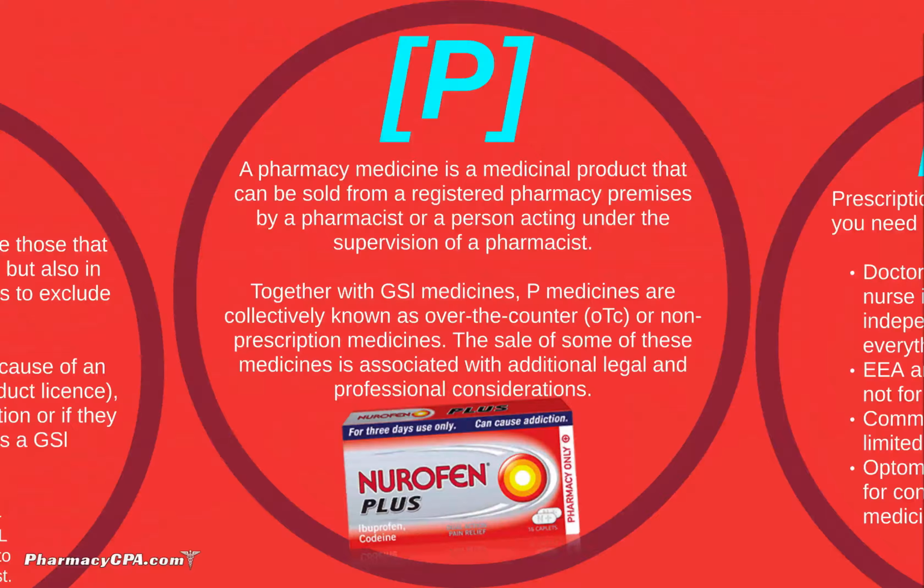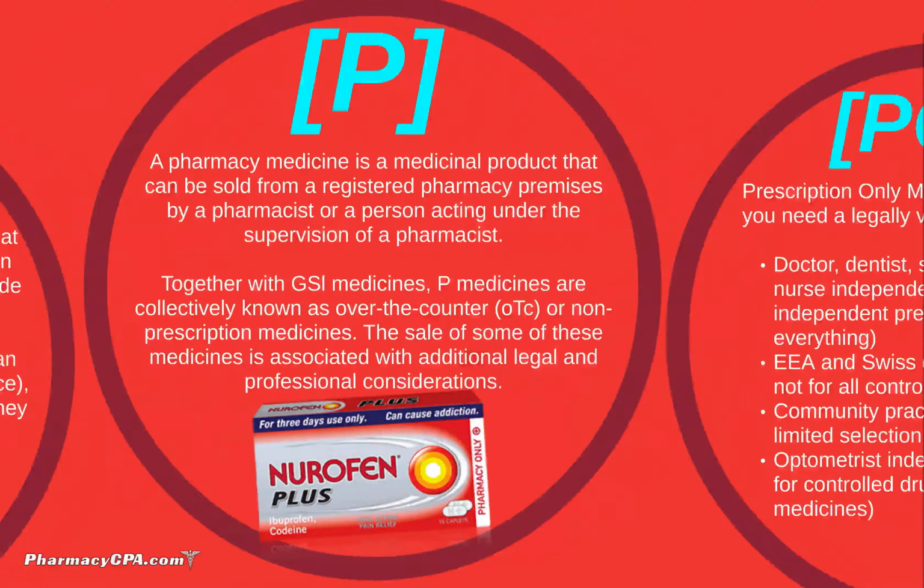So if you go back to the gas station analogy, would that person be able to spot whether a patient is abusing codeine and shouldn't be given more and more? The government has said that the pharmacist has a set of skills which enable them to make that assessment, and therefore Nurofen Plus and other codeine medicines should only be sold from a pharmacy.